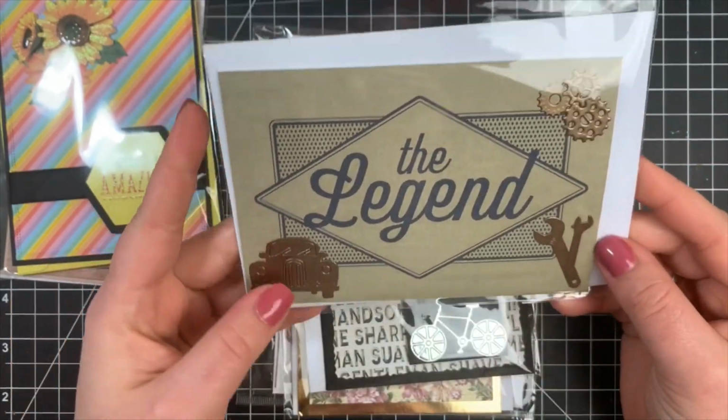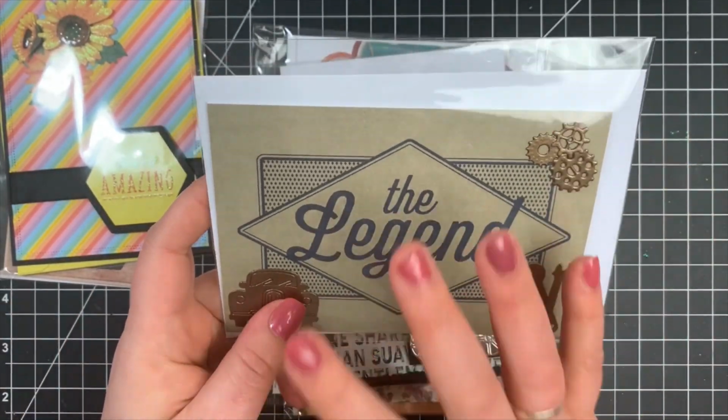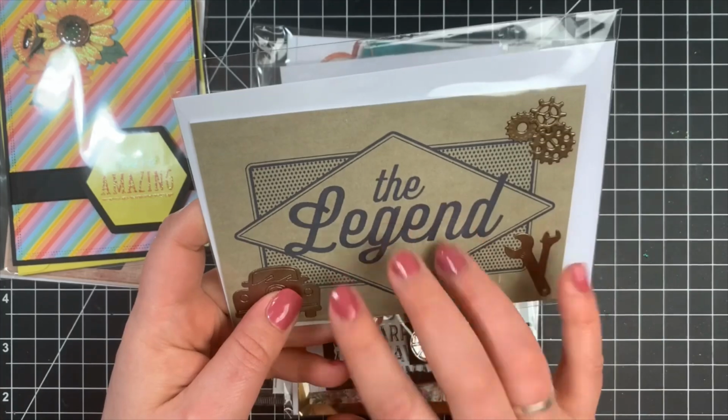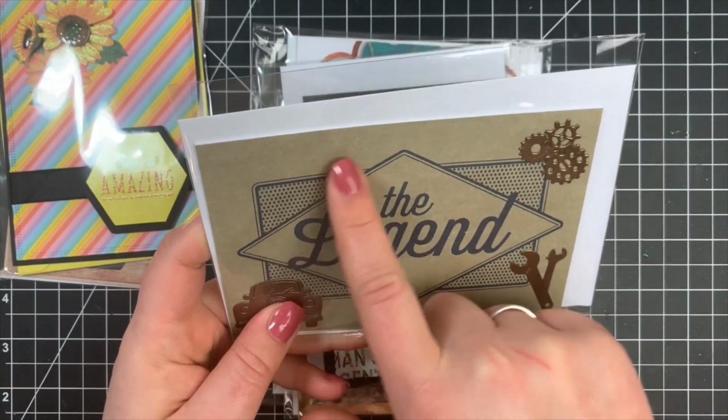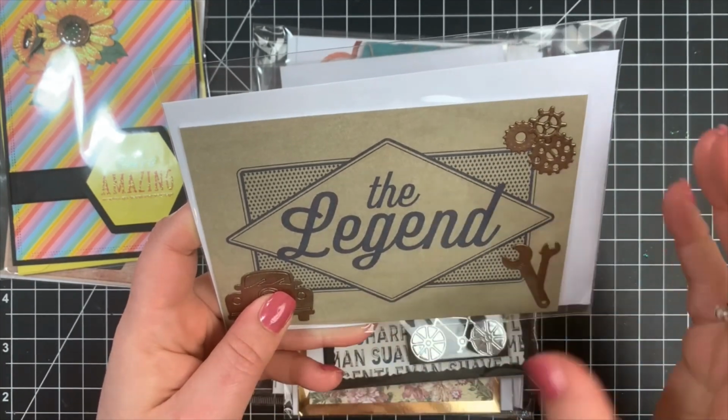And here's a masculine card. And Joan, I need to know where you got this. I don't know whether this is a large stamp or paper. I'm not sure where you got this large, the legend.